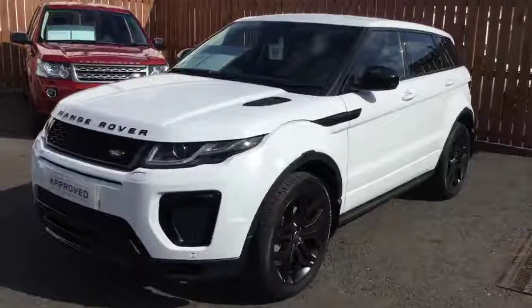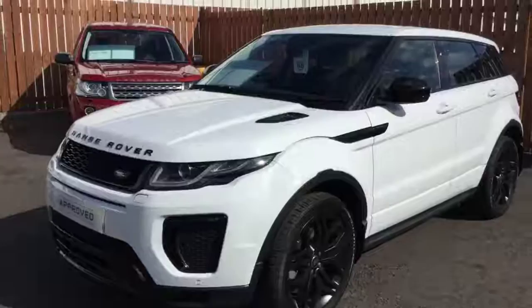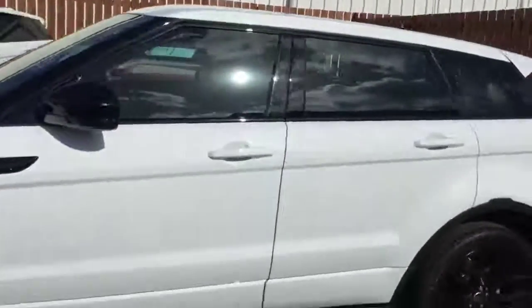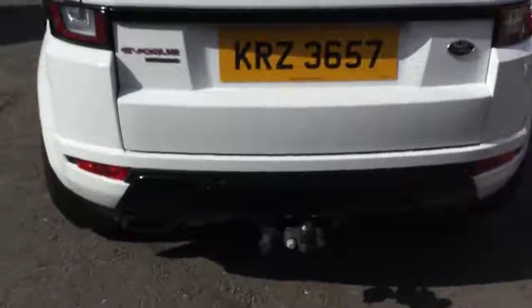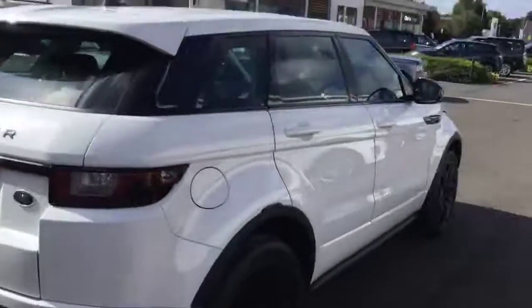20-inch alloy wheels are a standard feature on it, but with the black pack they will also be finished in satin black. The car will also feature xenon headlamps and the dynamic body styling, with the tailpipe finishers in the back of it as well. Reverse camera is a standard feature on these cars too. This vehicle also has had a Land Rover approved tow bar fitted to it.